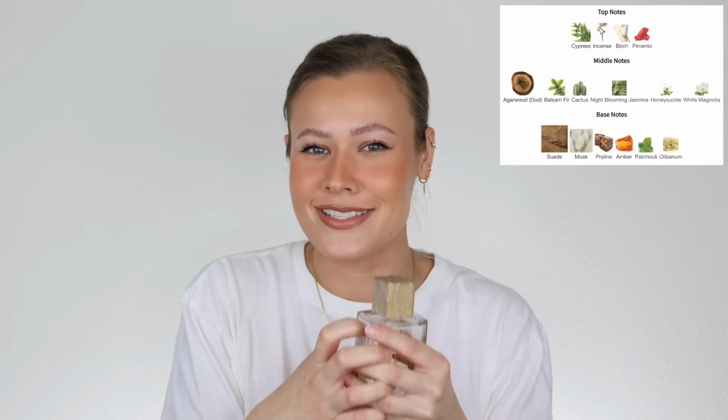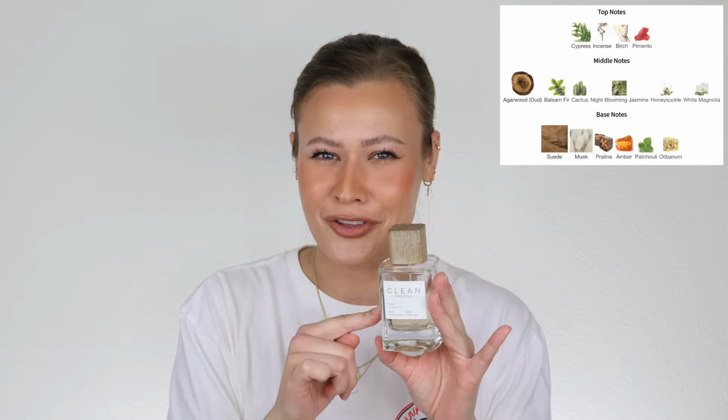Next up from Clean Reserve, we have Sueded Oud, and this is a special scent. This is so unique and cool because it kind of meshes two locations together, the desert and the forest. You have notes like cactus, birch, balsam fir, cypress, which kind of bring these two places together to meld into this perfume. And don't be afraid of Sueded Oud.